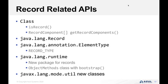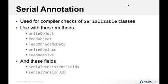Serial annotation. This is used for enabling compiler checks on classes which implement the Serializable interface. And it's similar to the idea of the Override annotation, where you want the compiler to be able to check that if you think you've overridden a method from a superclass, then you've done it correctly. If you haven't specified the method signature quite correctly, then the compiler can notice and say, oh, hang on, this doesn't actually override anything in any of the superclasses, therefore it isn't quite what you think it is. And then you can go back and check.